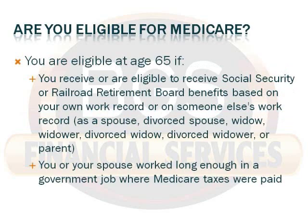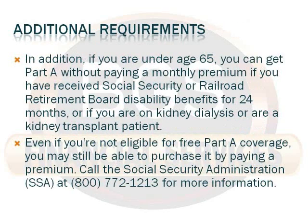You are eligible at age 65 if you receive or are eligible to receive Social Security or Railroad Retirement Board benefits based on your own work record or on someone else's work record as a spouse, divorced spouse, widow, widower, divorced widow, divorced widower, or parent, or if you or your spouse worked long enough in a government job where Medicare taxes were paid. Here are some additional requirements.